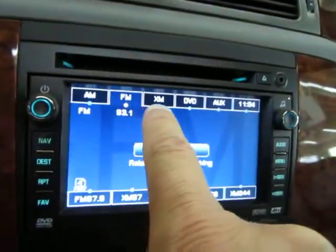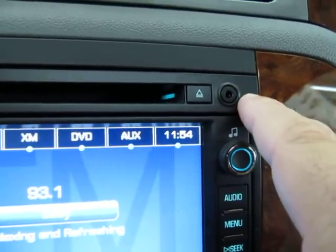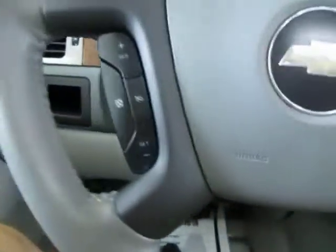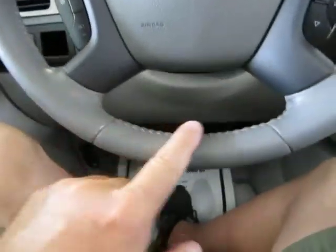The source button helps you navigate from AM to FM to XM to DVD to auxiliary, and it does have an auxiliary port up here for your iPod, so you can listen to your iPod music right in your Bose stereo sound system. On the left hand side of your steering wheel is your cruise control. Okay. Let's see here. It is a leather wrap steering wheel.